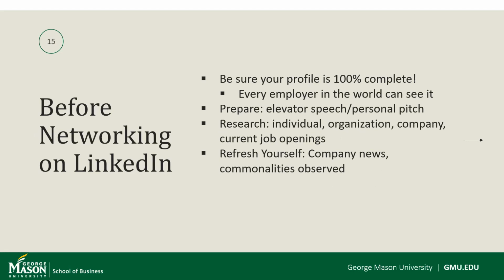All right, so as I mentioned before, when we were talking about putting our LinkedIn profile at the top of our resume, we want to make sure that that profile is 100% complete because every employer in the world can see it. So just like you would not submit a resume that was half filled out, we shouldn't be advertising our LinkedIn profile if it's not complete or trying to reach out to build our network or any of that kind of stuff.